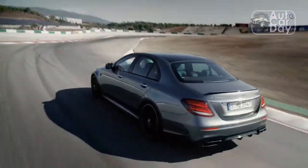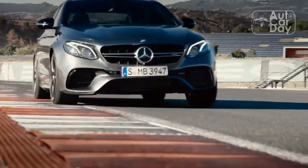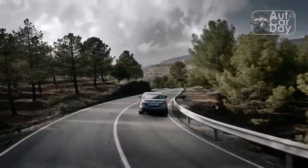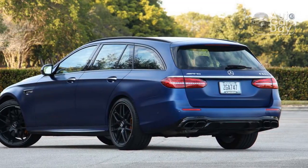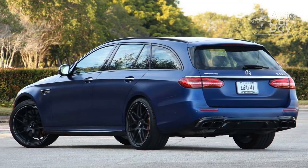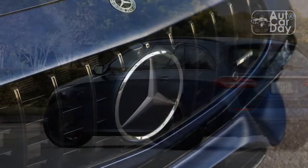Those AMG-specific appointments join a lightly revised fascia that spans the entire E-Class range for the 2021 model year. The new front end consists of updated headlights, a sharper grille, inspired in part by the GT Coupe, and slightly larger vent openings. The new features are minor, but they do help improve the overall look compared to last year.